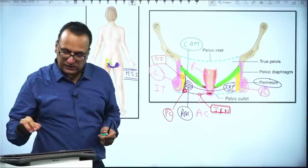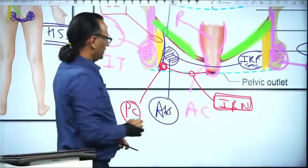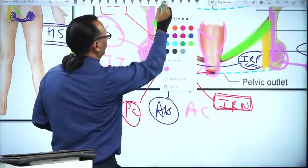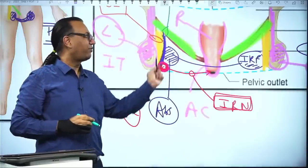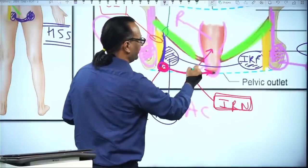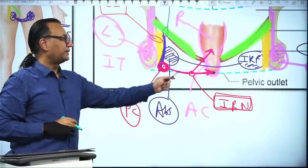I'll repeat again, I'll zoom this and maybe it'll become more evident. As I'm repeating the information, this is obturator internus covered by obturator fascia, in which you have the pudendal canal, which is in the obturator fascia, which is the lateral wall of ischiorectal fossa. From the lateral wall going towards medial is the inferior rectal nerve, which supplies not only the inferior rectum, but also the inferior anal canal. Inferior rectal nerve supplying rectum and anal canal is a content of ischiorectal fossa.